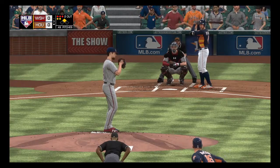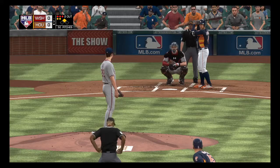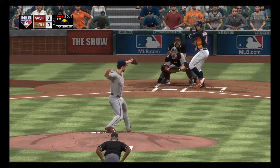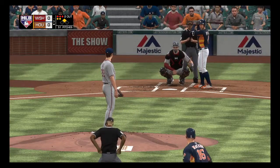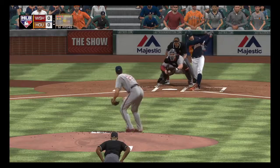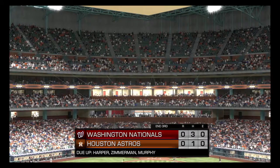3-2. Just staying alive, putting together a really good at-bat here. Hoping to send him packing. Pitch on its way. Again, he sends it out of play. He's ready. Now the payoff pitch. On the 8th pitch of the at-bat is the one that finally does it as he wears him down and the inning is over.